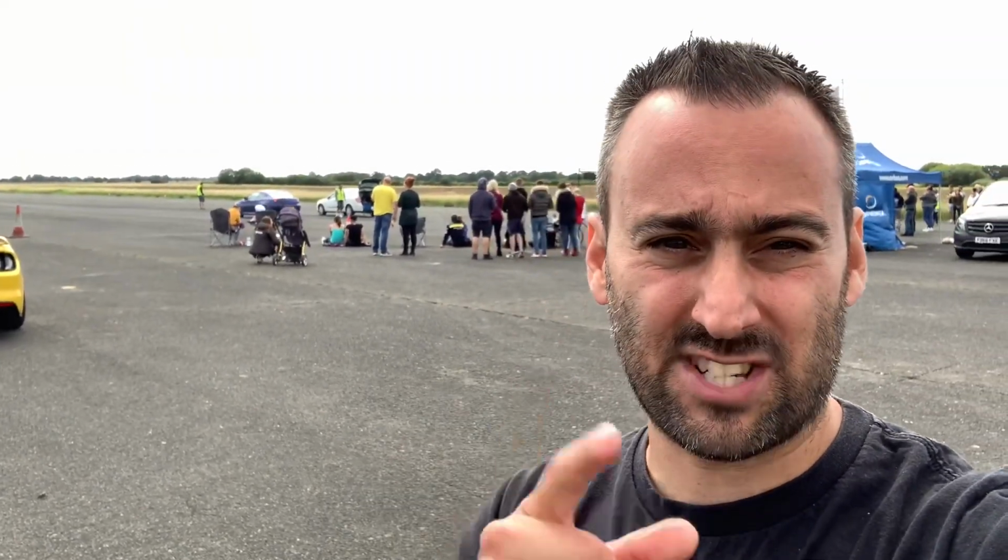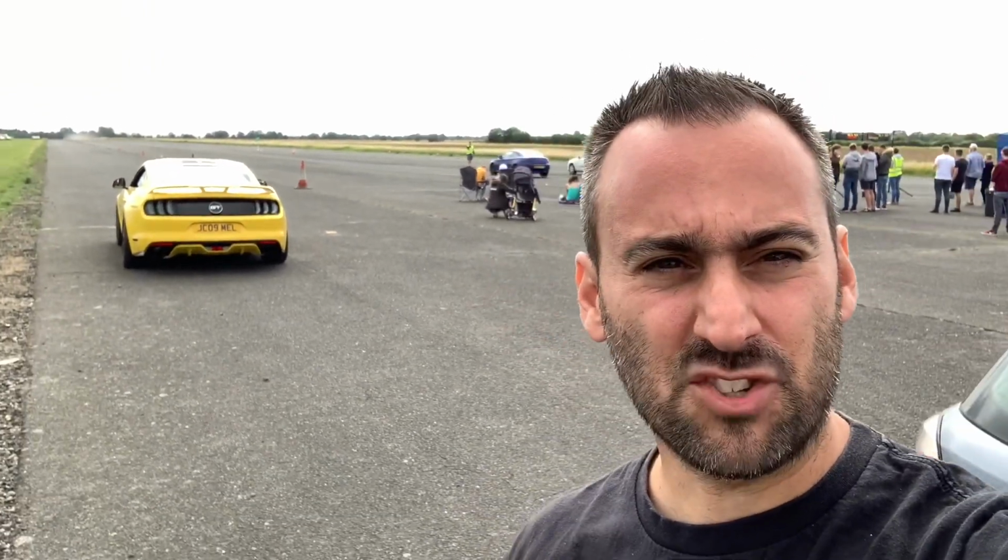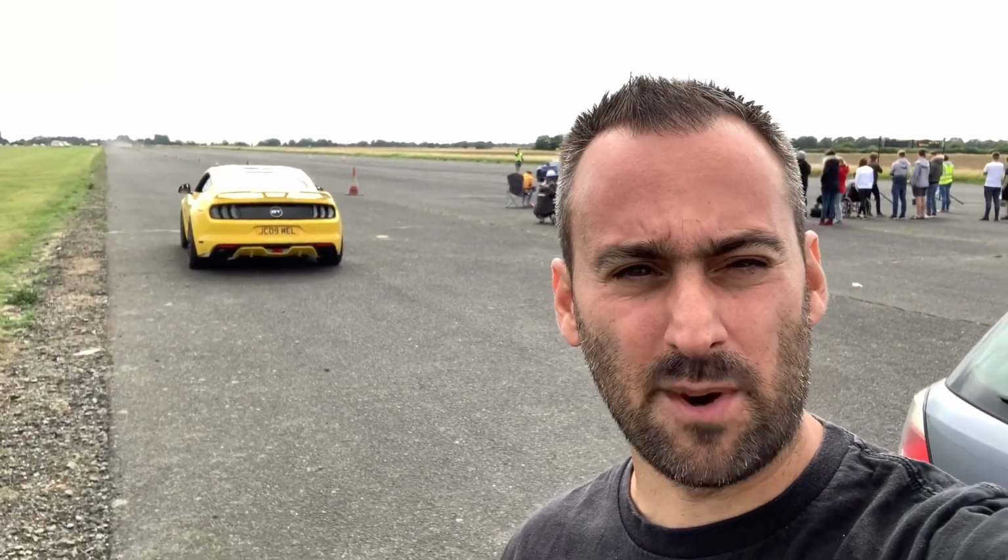So 169 mile an hour, rest assured, is a really quick time. I think that car is making 740 on its high boost, which is basically what it was just running, and that is quick. I don't think there's many cars here today that would probably touch that. The GTR was nowhere near it just then, and 169 is serious. It takes a fair old car to get 169 mile an hour, so really good.